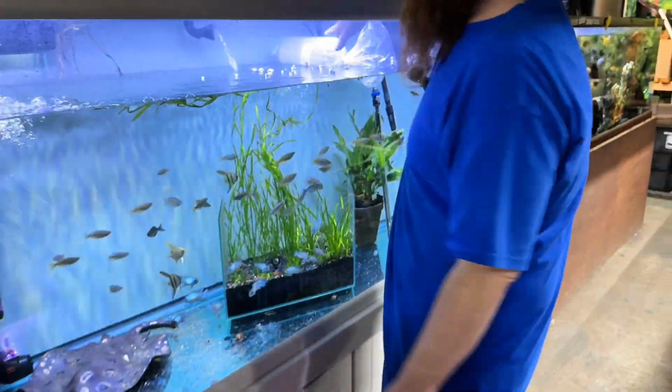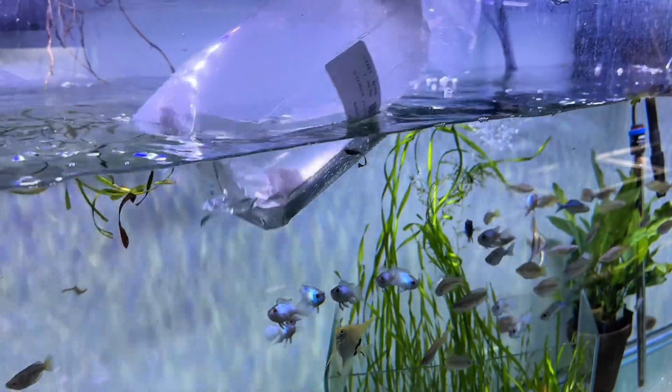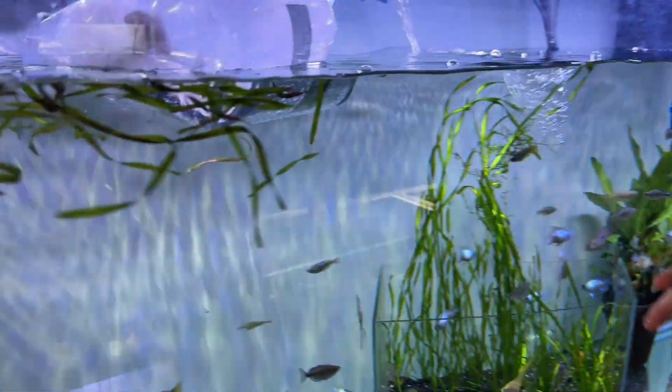Yeah, I got in these. Sometimes it requires a little brackish, and this tank does have a little bit of salt in it. These are Peruvian flounders, a type of flounder that gets pretty big.